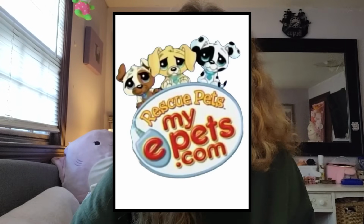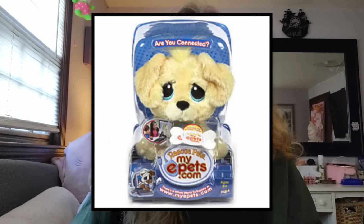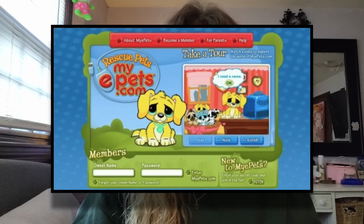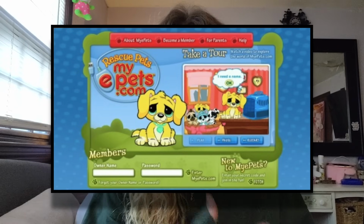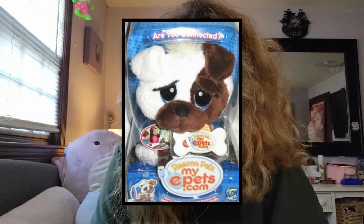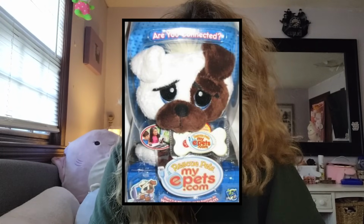Rescue Pets, or My E-Pets, was a Webkinz-like toy line that allowed kids to take home their plushies, enter their access code, and play online as their pet with minigames, decorating, and overall, caring for their animal. The website ran from 2007 to 2012 when it was shut down. The plushie's design was pretty unique at the time, with their signature sad eye look, basically saying, "Please buy me, I want a home," sad face.